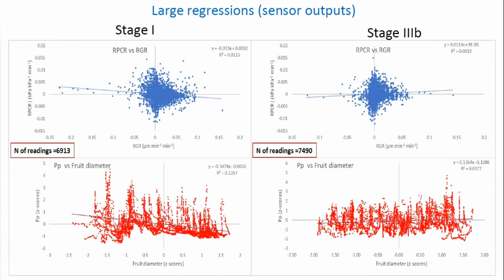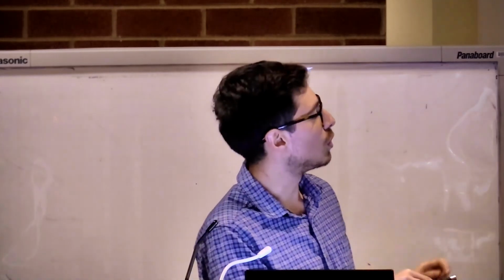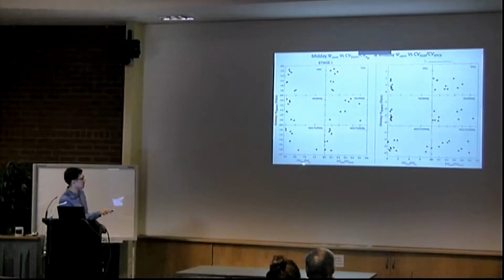So what I did was try to have a ratio between the values of PP and fruit diameter, and also RGR and RPCR, and try to regress this index to the reference method of plant water status determination, which is midday stem water potential. The way I related the two indexes in the DL values, diurnal and nocturnal, was using the variance overnight. But the only way to compare two different variances with different amplitudes and units, because this is millimeter and this is kilopascal, was calculating the coefficients of variation.